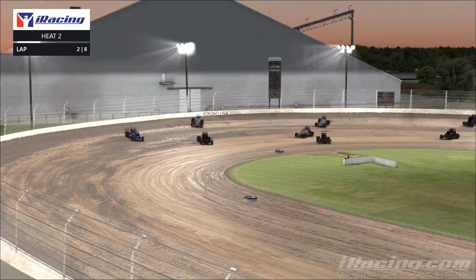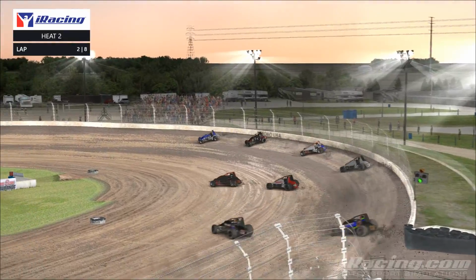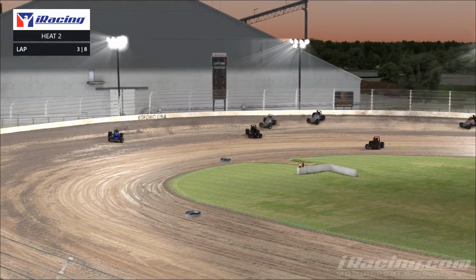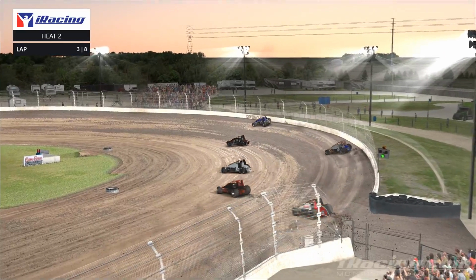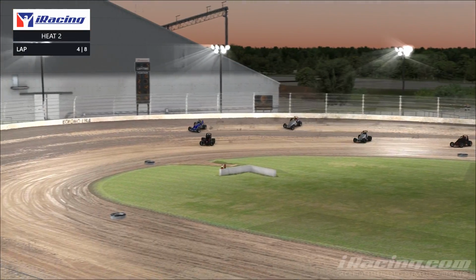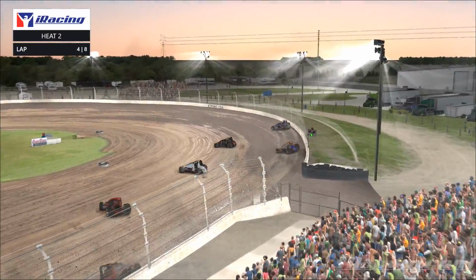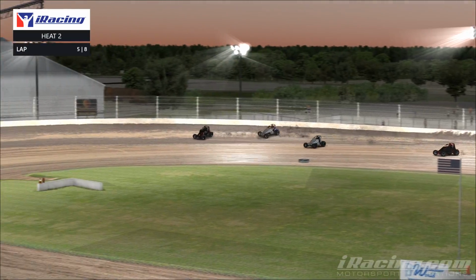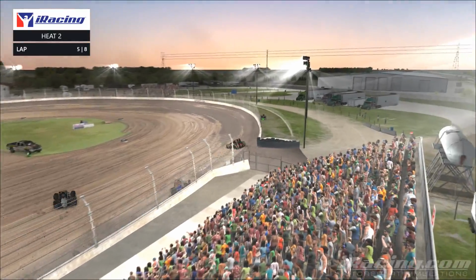Thomas being smart, running the bottom, just trying to survive. He gets up there now into the top. We've got a couple of people hitting the wall. Thomas cutting down out of the corner, getting a little bit of a run. The leader's up in the wall, and that's going to allow Thomas to get the lead. Loses it, though, as the leader hooks up the top side through 3 and 4, but that's hooking up the wall right there. Does a 360, keeps going. Luckily, Hardy was able to get through without contact somehow.